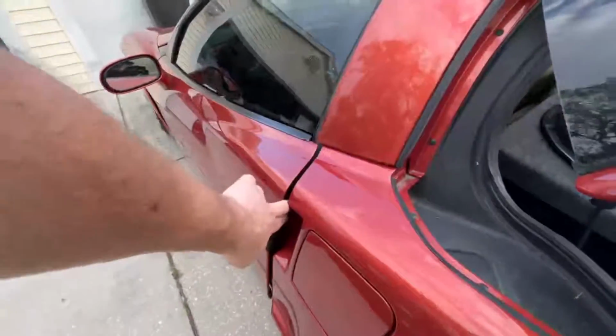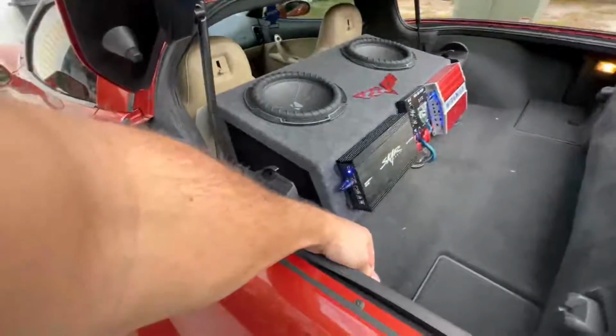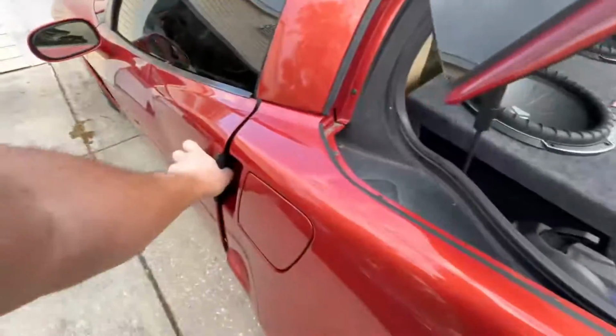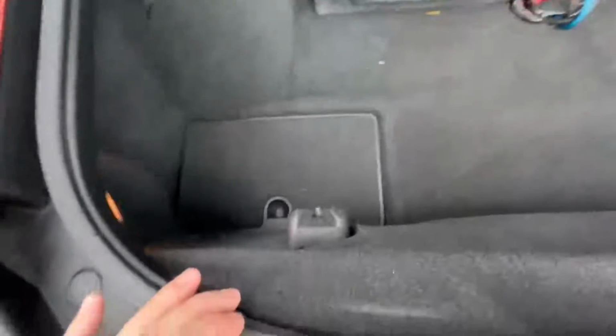this will pop your driver's door. So that if your battery is dead, that's how you would still get into the side of the car. Just pop that and it'll pop your door open. You need two hands because you got to pull the door as you pop it. But that's that.